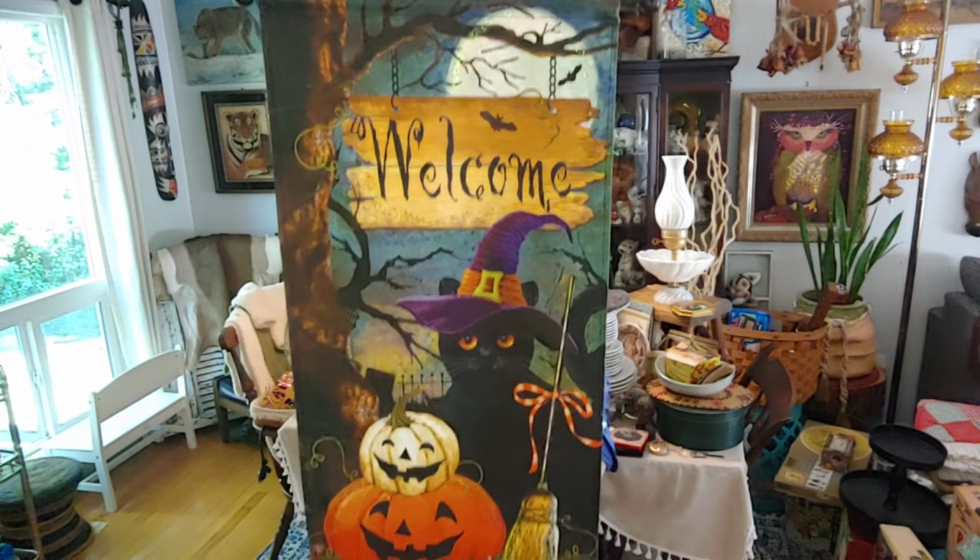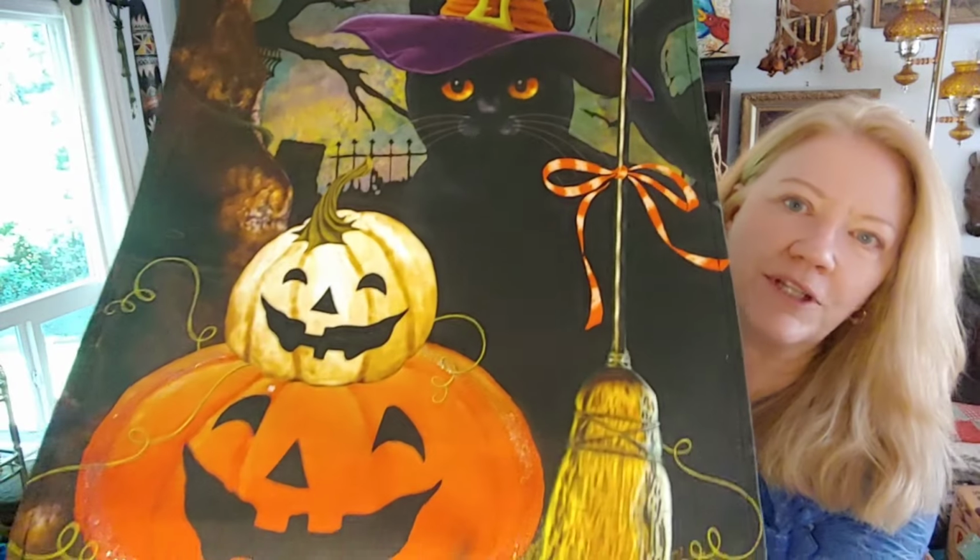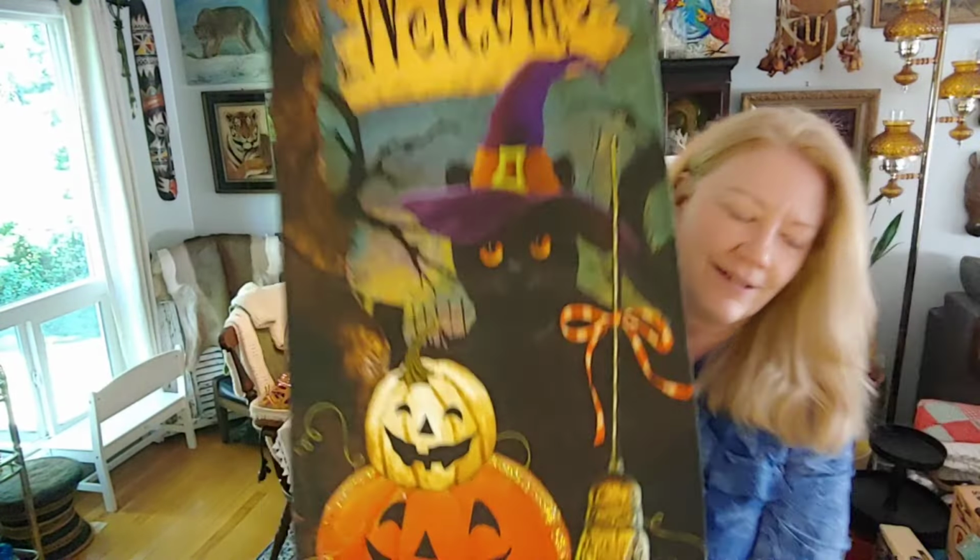I just really like the look of it. I love the cat. I think the cat's adorable, and the pumpkins. It's like a witch cat. So I got that, and everything that I picked up at that sale was about 80 cents a piece. That's what it worked out to be.